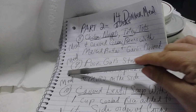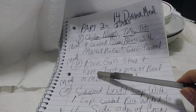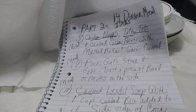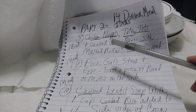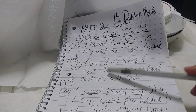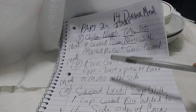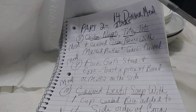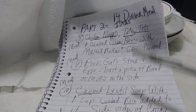Next, meal idea number 9. My poor gal steak and eggs. You've seen the video. It's so easy, it is a joke. And then I can make a piece of toast on the side and be perfectly happy with it. No problem. If I don't make toast, I could even consider a muffin, like a corn muffin or a banana muffin. If I do the muffin route, more than likely, I'd probably do the loaf route and just cut a piece of it.